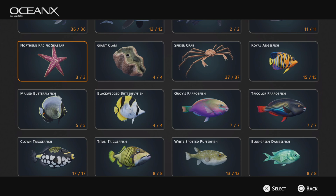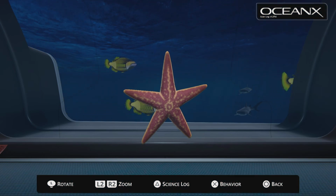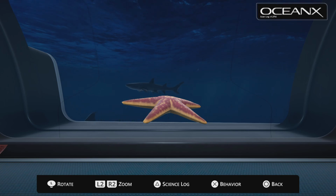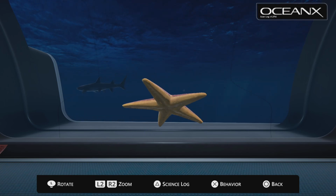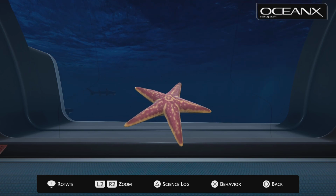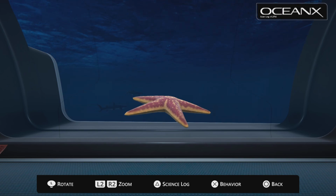Northern Pacific sea star is our next animal to look at. I'm actually really curious about what the behavior modeling is here. Yeah, there are none. Okay, we hit behavior, nothing happens. It's because they're not doing much.